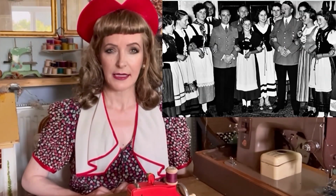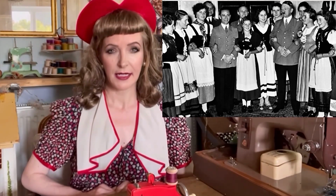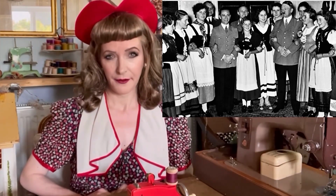So these were the happy influences behind the adoption of this style. The darker influences behind its popularization lie in the fact that these were the years leading up to the Second World War, and the Women's League of the Nazi Party in Germany were very keen on popularizing the Germanic traditional folk costume worn by women as a kind of feminine ideal. And Jewish people were actually banned from participating in any folk tradition, despite having contributed to it.